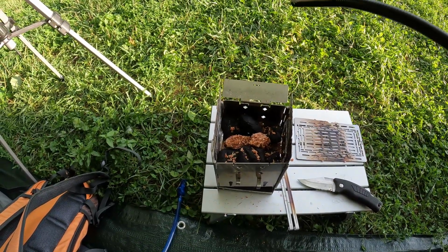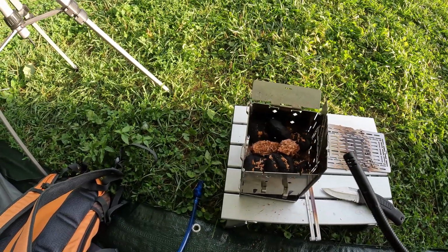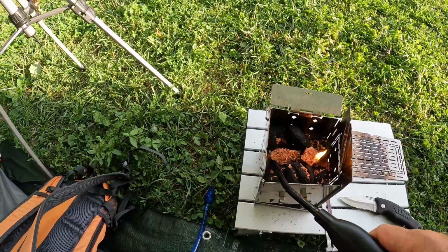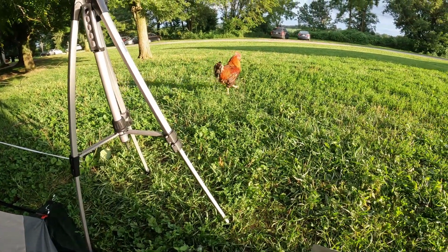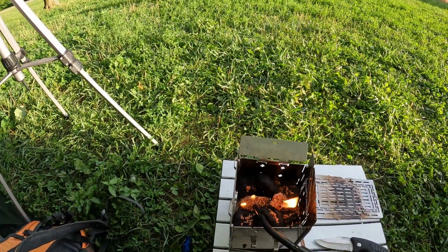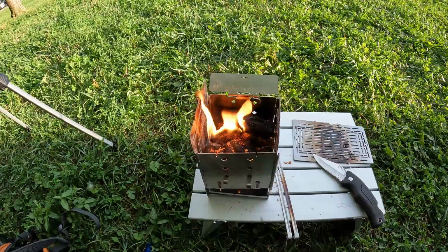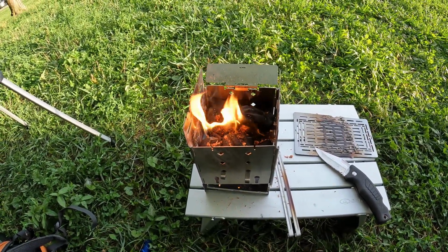Will it start? Let's find out. Will this thing start? Let's find out. We got the local fire marshal. All right, let's see if it gets those coals going. Well, by golly, the starter certainly does start.